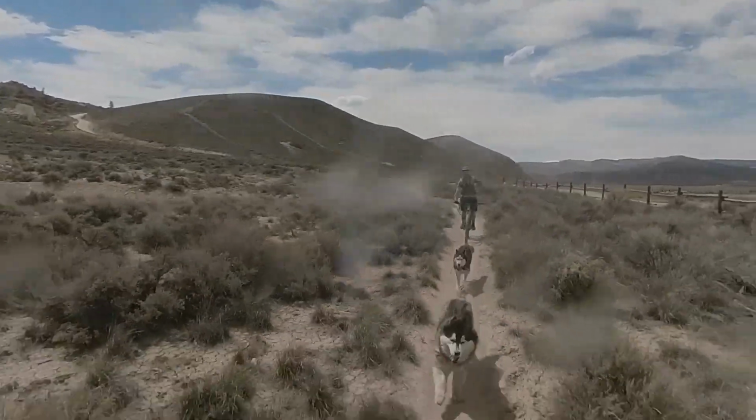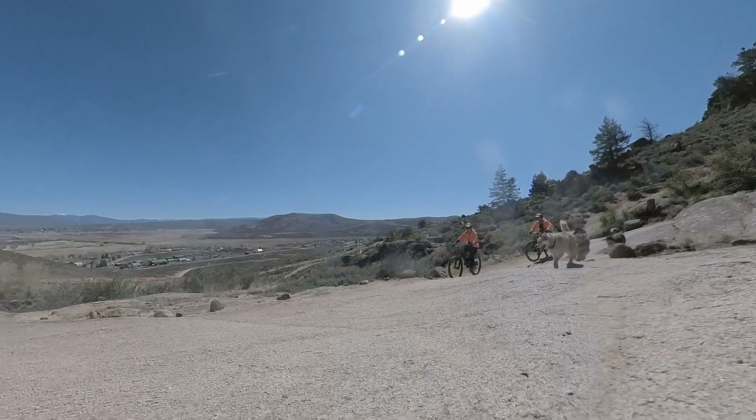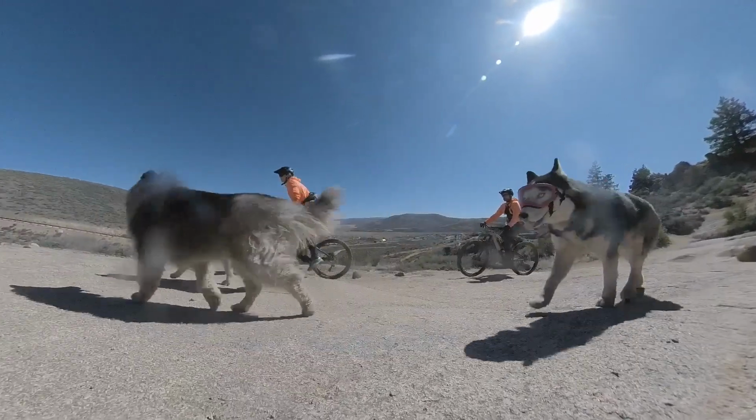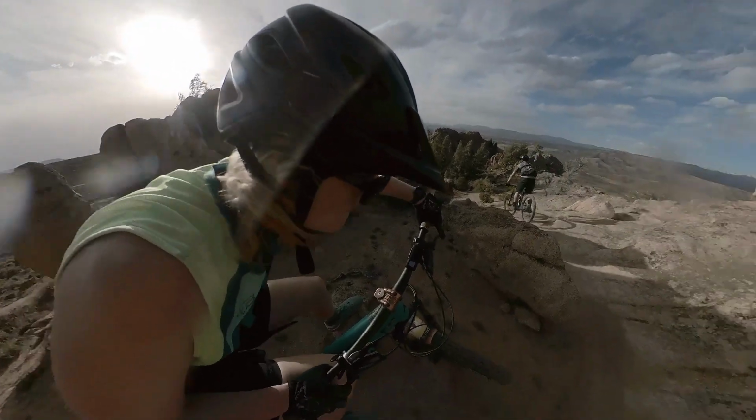So this was a perfect trail just to get the dogs out a bit. It's about 2 miles, and then we put them back, let them rest in the cool van, and we went out again. So this trail is called Ring Dyke.